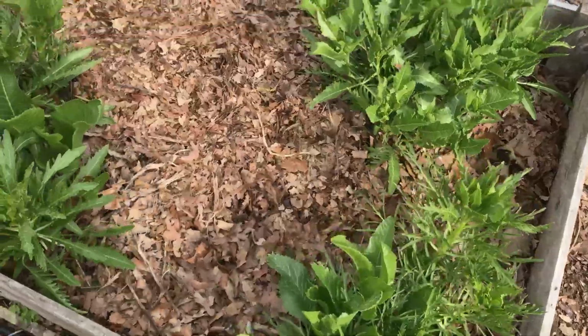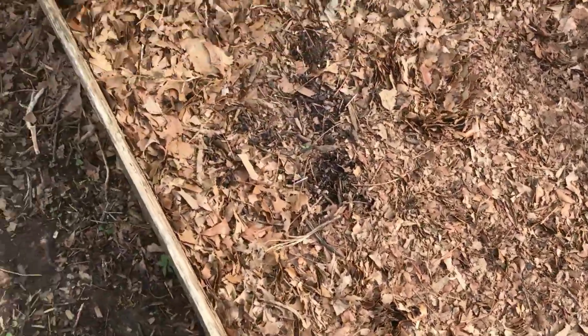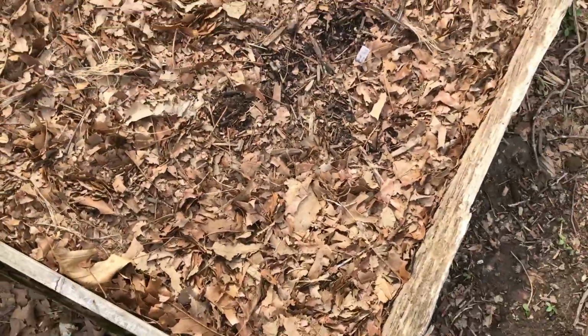Horseradish, of course, is coming up, and I have some things planted over here. And I'm having to look and see what I actually planted.